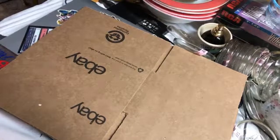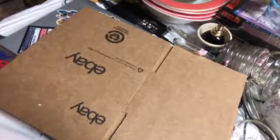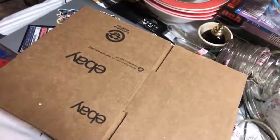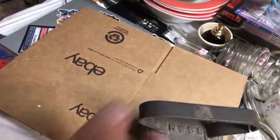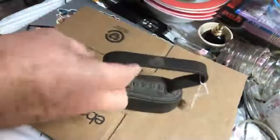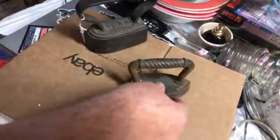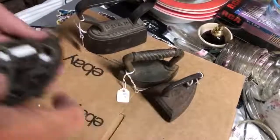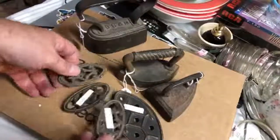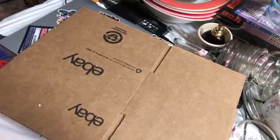All right, then he shoved these in. I wasn't going to take these either. I was going to leave these for him to sell to somebody else, but he shoved them in my box. So there's a big old sad iron. I don't know. They might be good. Another sad iron. They're just smaller ones. Smaller little sad irons. And then little stands for sad irons. So I don't know what to do with them. Probably take them to the shop. I don't know yet.